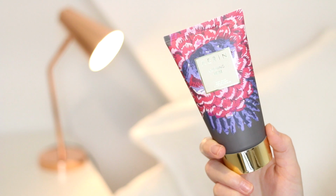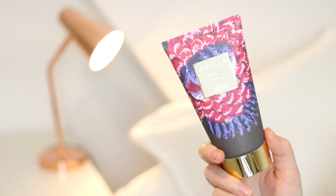So I'm going to start with the product that's probably my favourite out of all of these at the moment, and it's the Aerin Evening Rose Body Cream. Aerin is a little side brand of Estee Lauder. Erin Lauder is actually Estee Lauder's granddaughter, I believe, great-granddaughter, granddaughter, one of those, and it's just the slightly more fun, very beautifully packaged, slightly more luxury end of Estee Lauder, and I really, really love all the products. This one in particular though, because the smell is just insane.